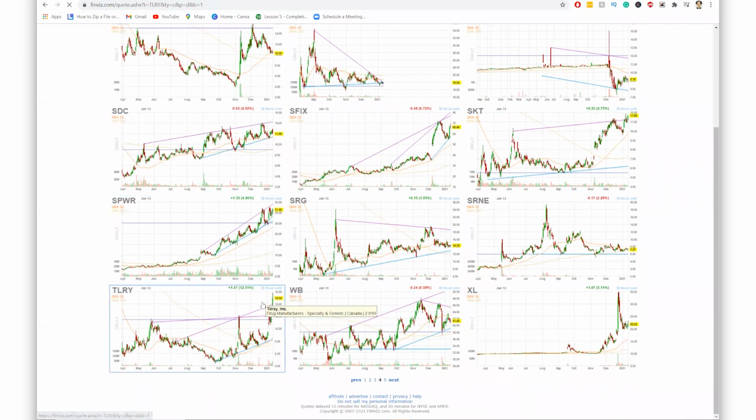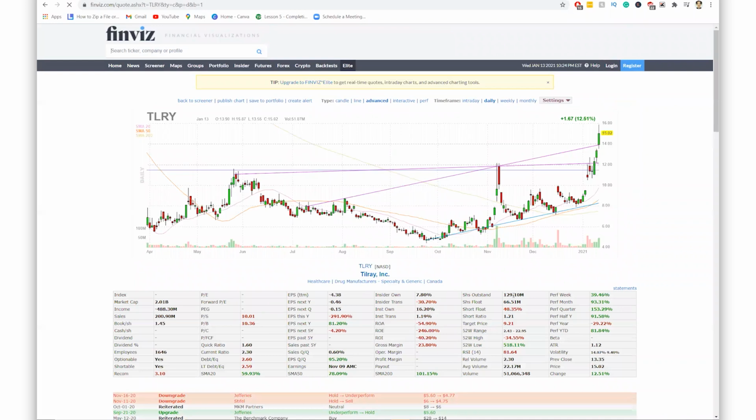Tilray, right? Look at Tilray. 40% short float. Look what happened. You squeeze above the 12s, it's gone. Up $3 on this move, up 12.5% today alone on some of the Biden news as well. Now, looking at short squeezes like these is amazing, especially when stocks are near highs.